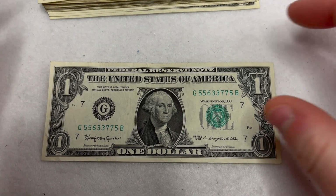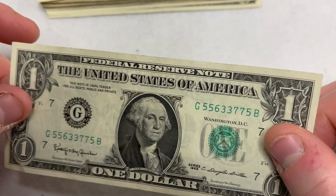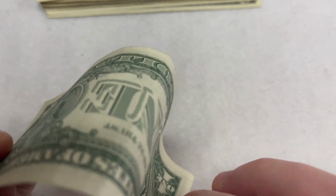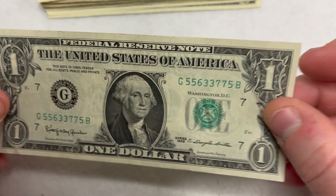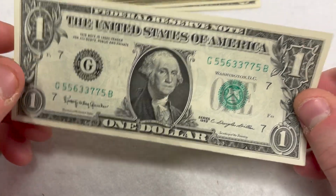And the oldest one I found this week was a series 1963, which again, I was really happy to see. You don't typically find too many that are that old. This one's still in really good shape. It's got like one crease in the center, but this is in really good shape. And it's got a corner fold there.